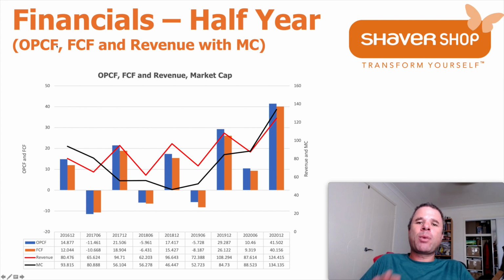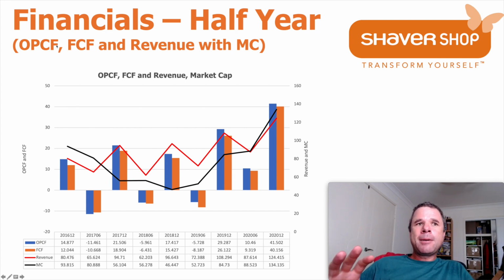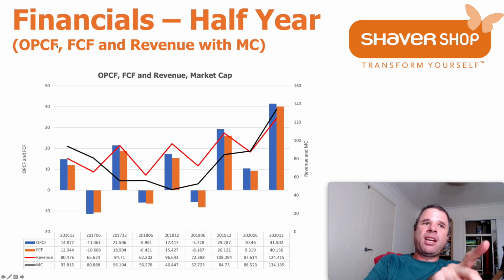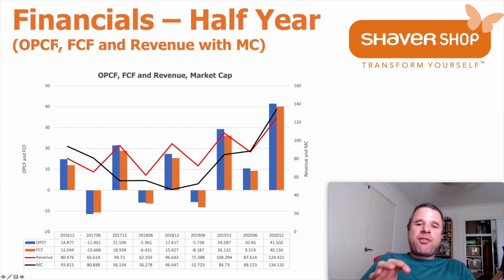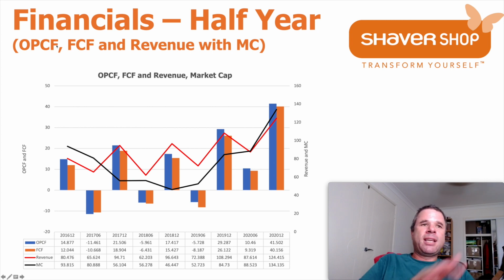But the main thing when I look at this is you have to compare previous corresponding periods. You can't compare half year to half year, because if you're comparing this half year to the most previous half year, the growth is stellar. But if you compare the most previous half year to the half year before that, things look quite dire because it went down quite substantially. So you have to compare year to year. And when you do that, you can see a growth in this company's financials.